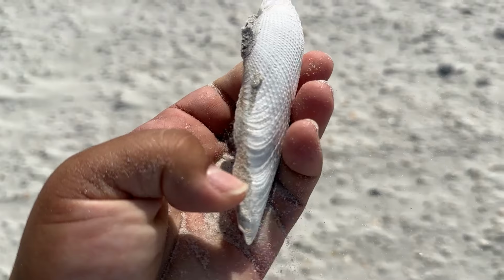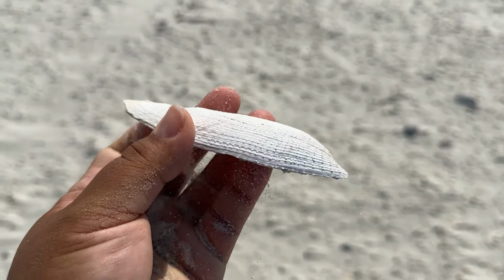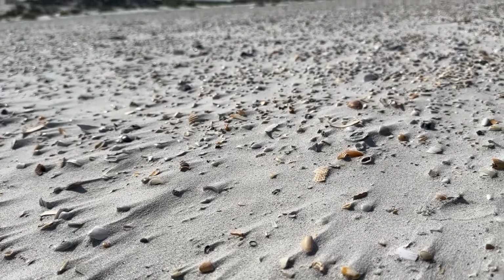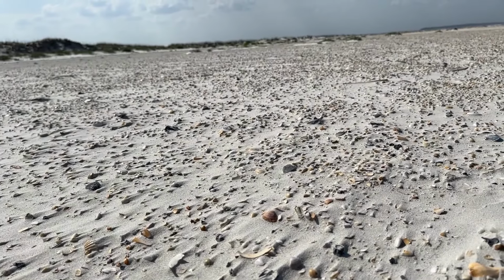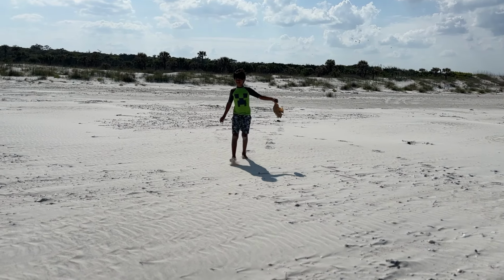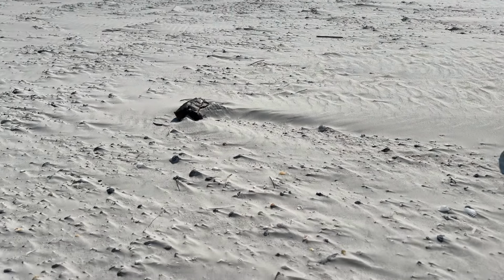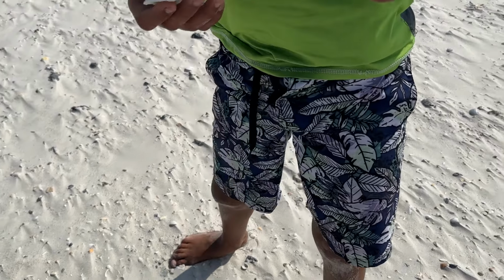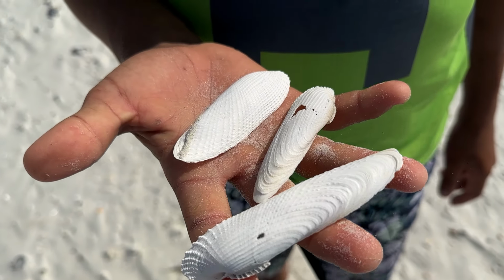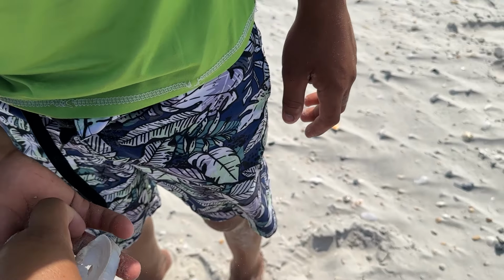And yet another angel wing. This is such a great area to find angel wings. I love how the little shells just pop out when the wind whips across that sand. It's a horseshoe crab. There's another one right there. Connor got his own handful. He enjoyed running around the end of the island when he finally caught up with me. Poor kid. I can't believe he had to jog most of that way.